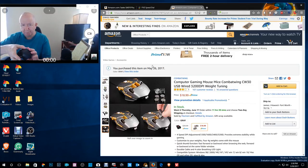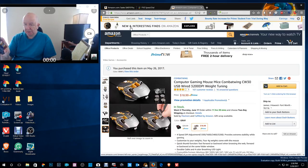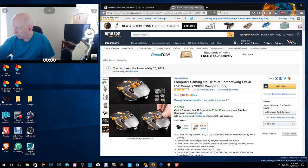I think the mouse that I've been using, the Logitech G, whatever it is, is, I think, a $60 or an $80 mouse. This $18 one feels good, looks good. If I was going to spend $60 or $80, of course, I would get the Logitech one, which I have. But if I wanted an inexpensive mouse, or a mouse to have on hand in case my mouse breaks or something, I'd pick this for sure. At that kind of money, you can't go wrong.